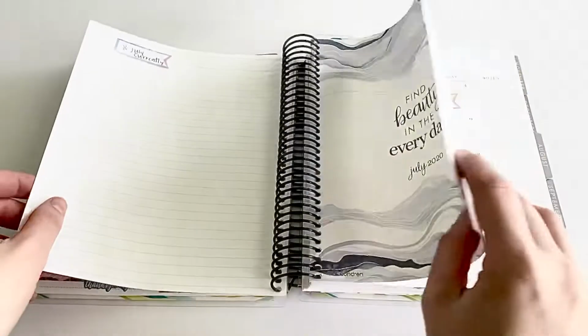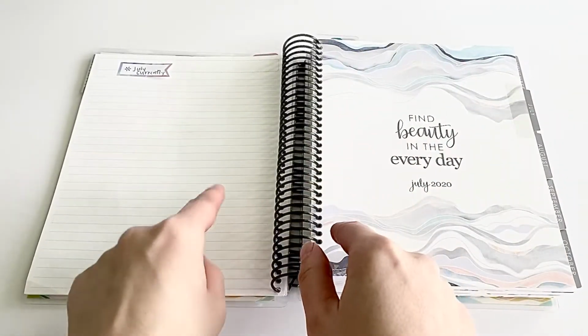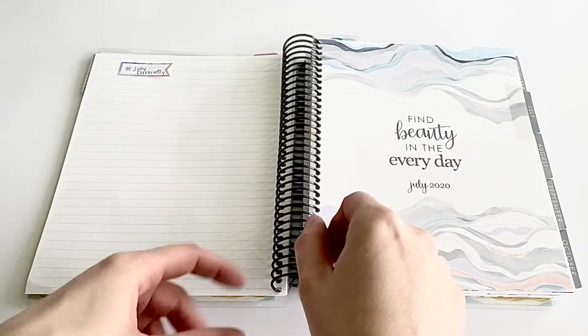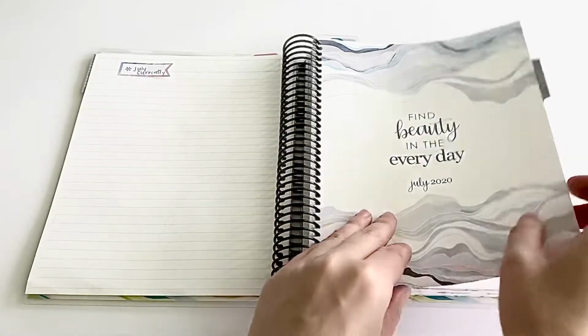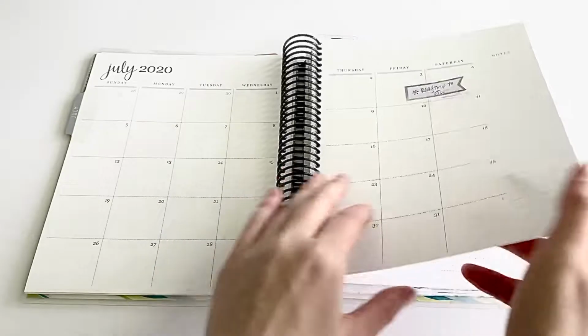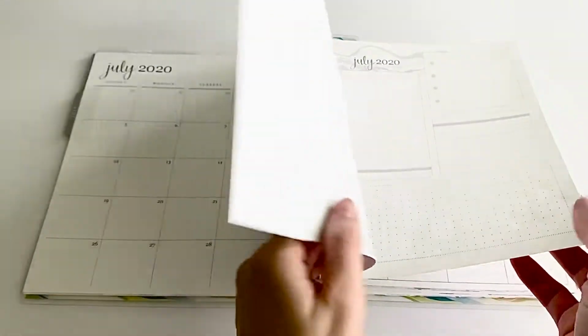All right. Here, I don't know. Once it gets closer, I'll realize what I want to do here, but my idea is to do a currently page, like what I'm currently enjoying or what I'm currently reading, things like that. And then once again, I will set the monthly page up once it gets closer. These pages, I've kind of mentioned it before.